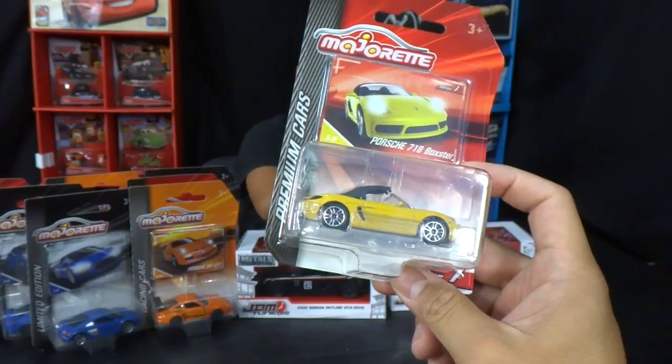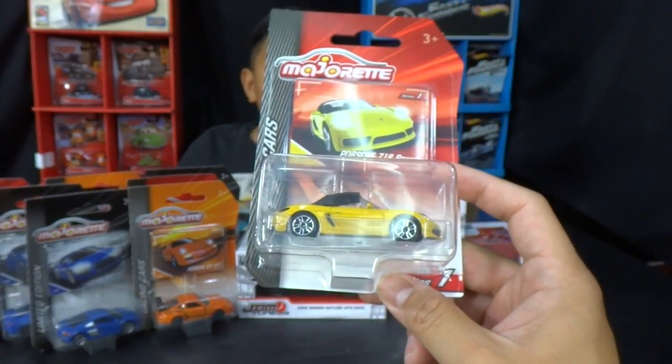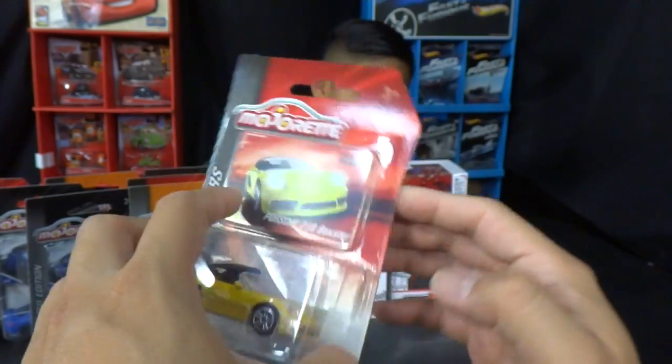All right, so here's a Majorette car. We got the Porsche 718 Boxster.